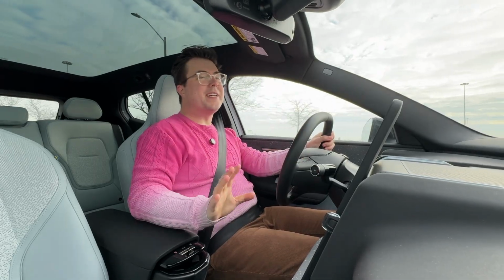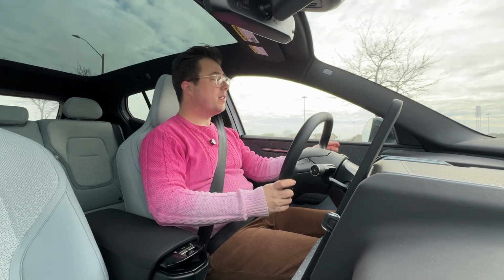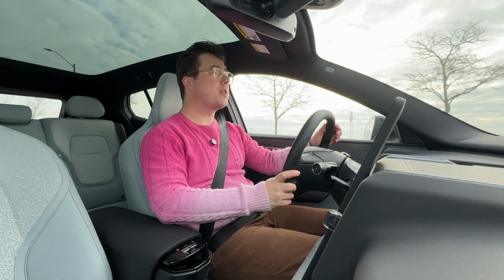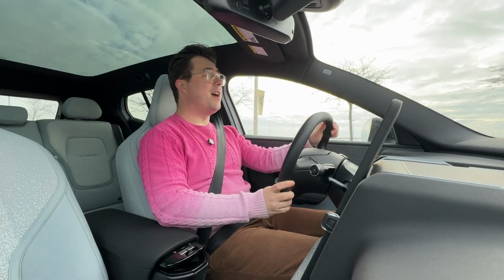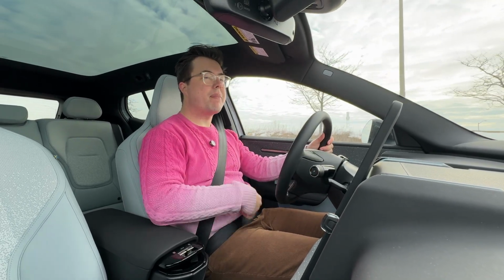While the dashboard design is pretty simple, I have to call out the vents. Not only is the center portion a nice little contrasting bit of visual interest, but I can say during a cold snap, it gets properly warm with the heat running, so that's a win.